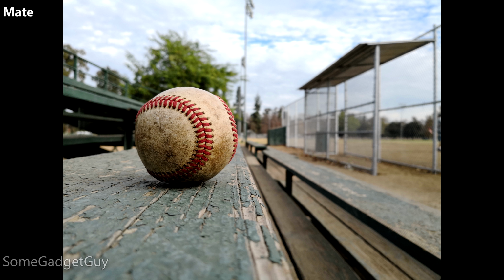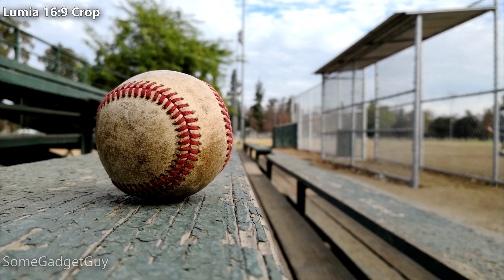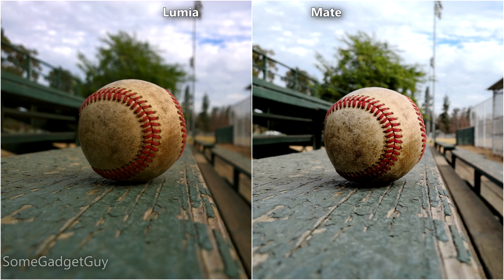On this baseball shot, the smaller plane of focus, how objects fall off behind the ball. The chain link fence only just suggesting its structure. The 1020 shot looks worn and soft. It's more of a memory. The Huawei more aggressively highlighting the cracked paint and the age of the ball.